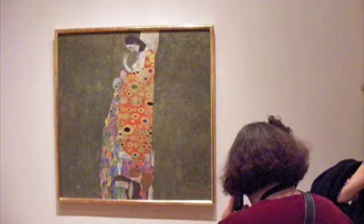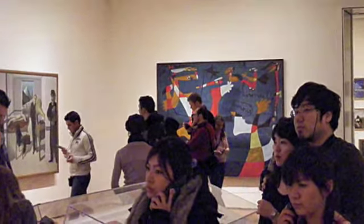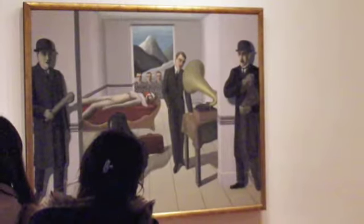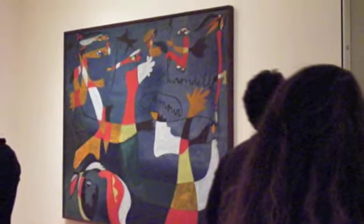Another Austrian. Magritte and a Miro together. An early painting by René Magritte, the Belgian surrealist. One of Magritte's very famous surrealist paintings. Moreau's Birth of the World. Another Moreau.